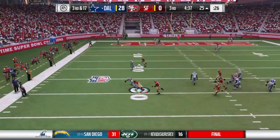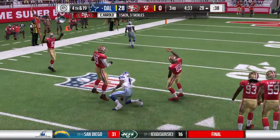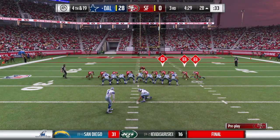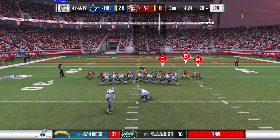But when you hold it and give up a... And they're going to get him. He's sacked back around the 28. Eli Harold. He's the one to get him, and that's sack number 7 for him on the year. And the Cowboys will call on Dan Bailey here. Spotted at the left hash, this from 45.